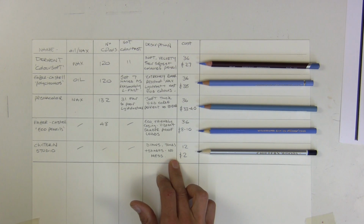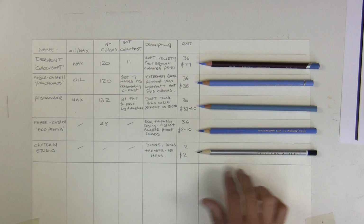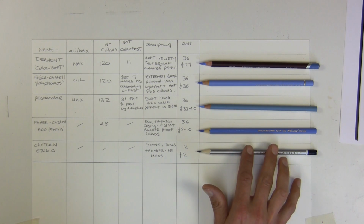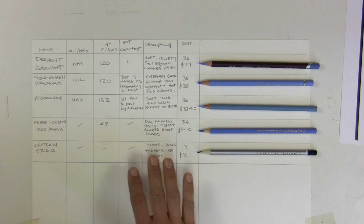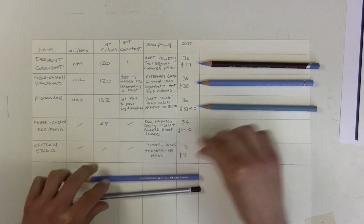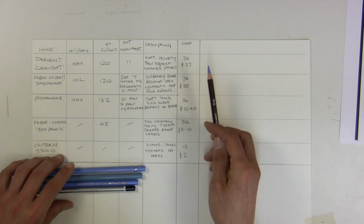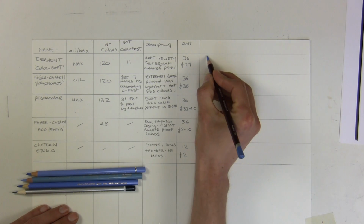Now they're definitely aimed at children, and these are the brand that I used when I did the graphite test, and there was a cheap brand in the graphite test, so I put them in there for comparison only. But hey, we could be surprised by how they perform, so let's not count them out just yet, and let's just do a few colours on this paper and see how these perform.